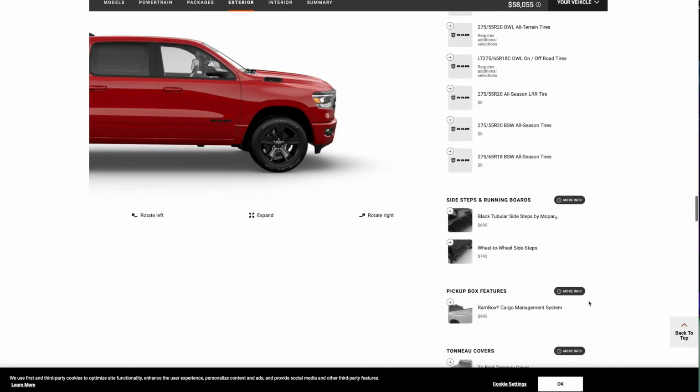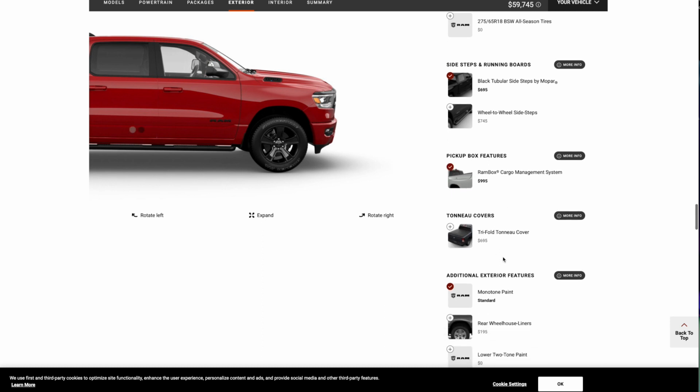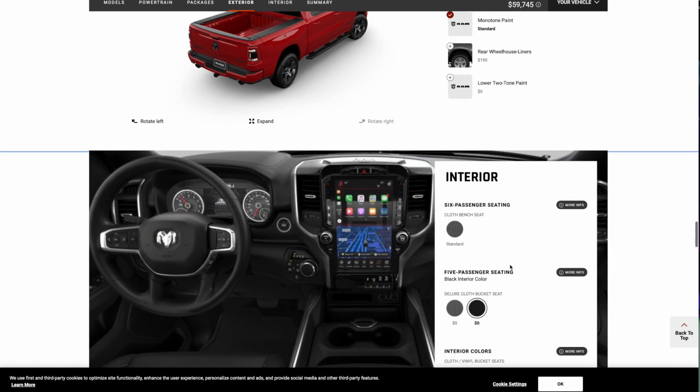All right. We do need side steps. I think the black tubular side steps are the only ones available with the night edition. I think if you change it to wheel-to-wheel side steps, it takes the night edition package back. I do like the Ram box, especially when we're going fishing. I don't want a tonneau cover. We got monotone paint, wheel liners, and no, we don't need any of that.